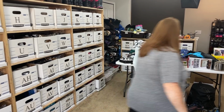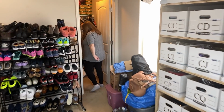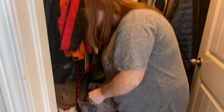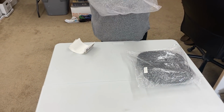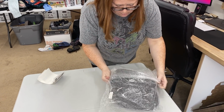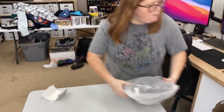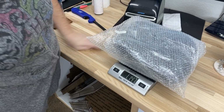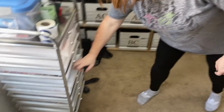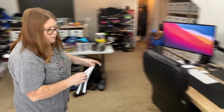So I'm going to grab some bubble wrap. This might actually work. You can just put this over it twice, just to add a little bit of protection. Let's see, it's 14.7 ounces, and then an eBay mailer. Perfect. We still have to put the label on there, but that should be more than enough.